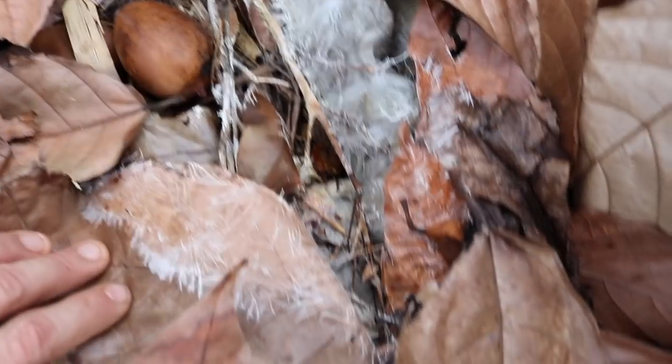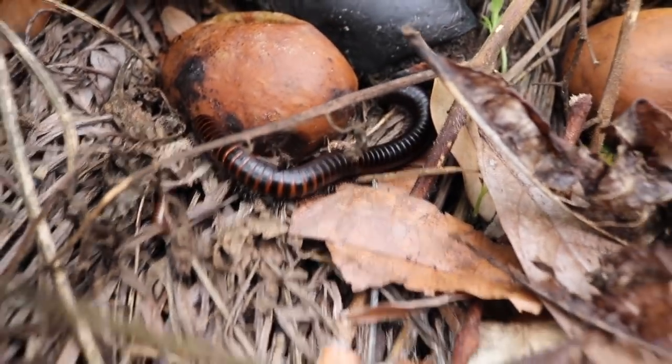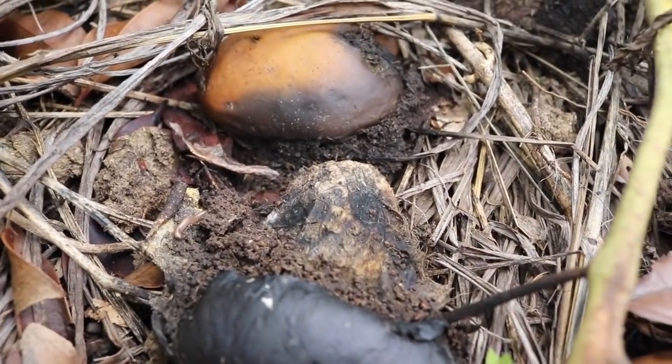Look at this. Look at all the fungi. See that? That is so stinking alive. There's so much life in here. Look at that. What is that thing? Oh my gosh. There's a big freaky millipede in here. So there's tons of life in here. Look at this stuff getting decayed into the ground. So this will feed this bed.